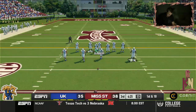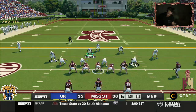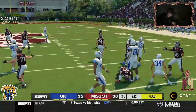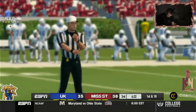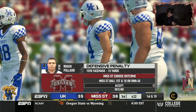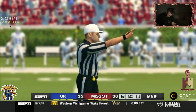Defense shut them down on their last drive, forcing a quick punt. Mississippi State is up a field goal. And he's tackled at about the 25-yard line. Personal foul. Face mask. Defense. So the offense will move a little bit closer with that penalty.